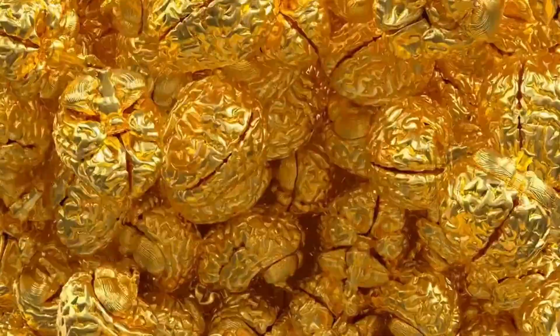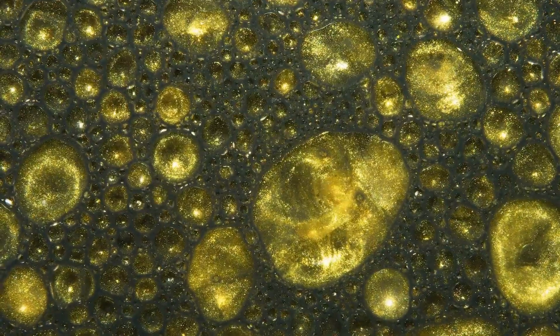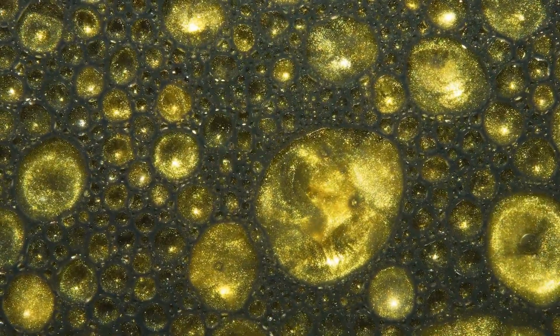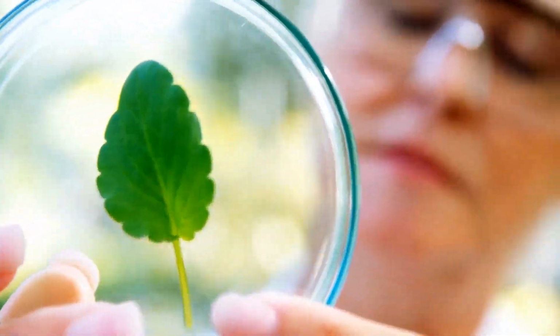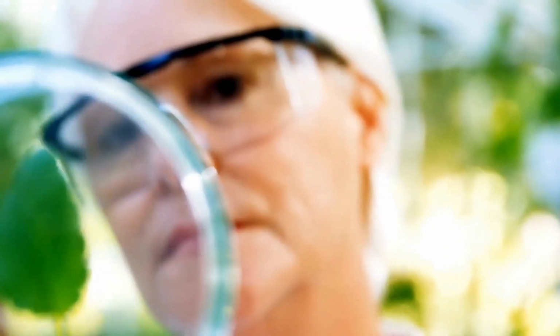Gold. The very word evokes images of grandeur, opulence, and perhaps a touch of bling. But what happens when we shrink this precious metal down to the nanoscale, a realm so small it's practically invisible to the naked eye? We enter the fascinating world of gold nanoparticles. These tiny particles, measuring billionths of a meter, possess unique properties that have captivated scientists and engineers alike.